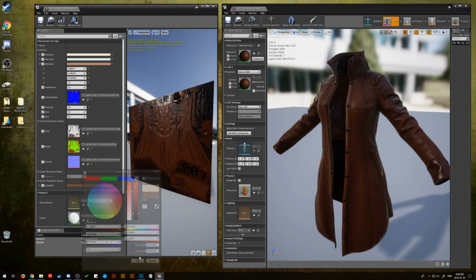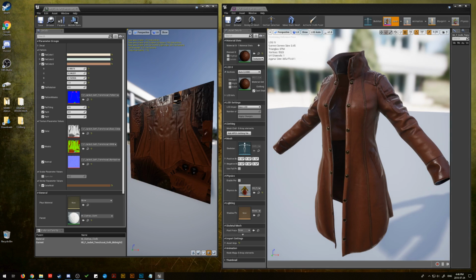Yeah, it's 4:46 already. We got about 14 minutes left to go.